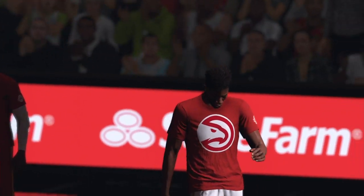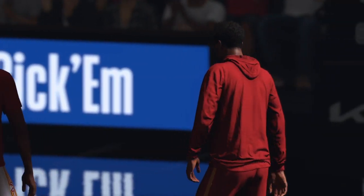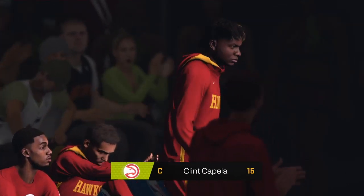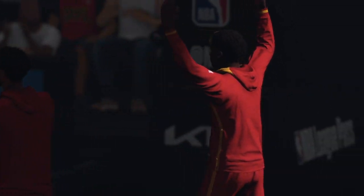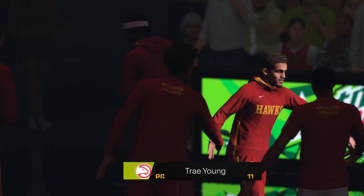Forward, 6'7", number 12, DeAndre Hunter. At forward, 6'9", number 20, John Collins. At center, 6'10", number 15, Clint Capela. At guard, standing 6'5", number 5, Dejounte Murray. At guard, 6'1", number 11, Trae Young.